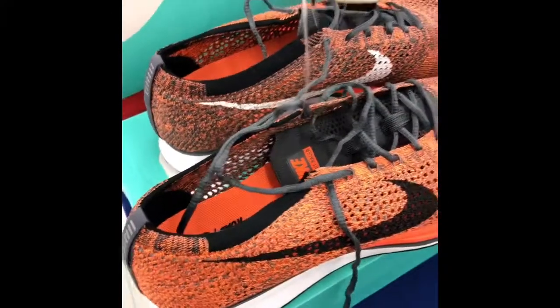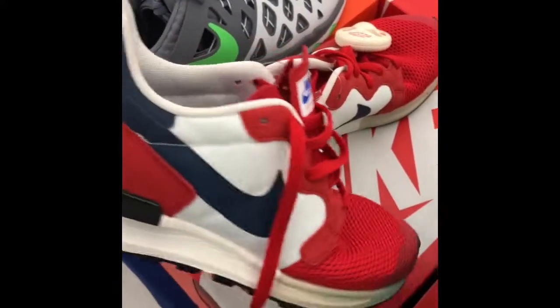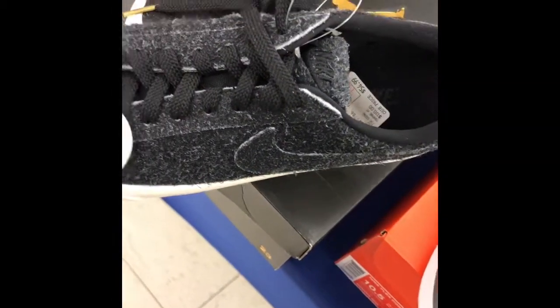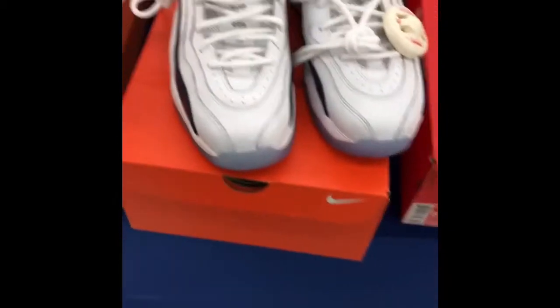Flyknit Racers, 12. Definitely isn't the box for it. It's all good. Are these Air Epics? Air Barbuda. Okay. Some Blazers look like they're made out of wool. Spiridons. These boxes aren't matching, so there may be stuff in the boxes too. Blazer Studio Low is probably that one over there.